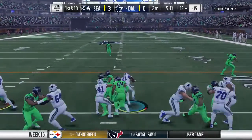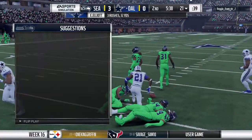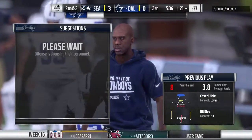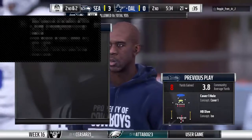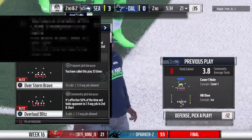They start on the ground with Elliott. And he'll use his blockers to get this up over the 20 to the 21. A good run there on 1st down, and it'll leave him with a 2nd and 2. Another good run there. He's been good all season long.